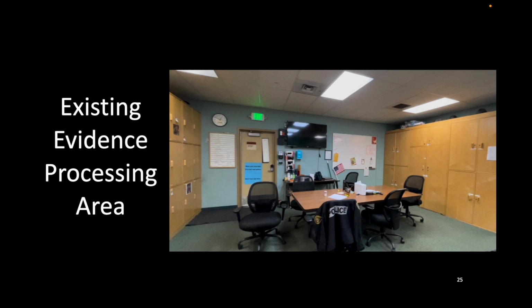This is the existing evidence processing area within the department. The conference room table is used for shift briefings and staff meetings. It's also used for initial processing of criminal evidence by our officers. The table is also used as a break area by our officers, where they eat their meals. The single table for all of these uses is not efficient, sanitary, or safe.